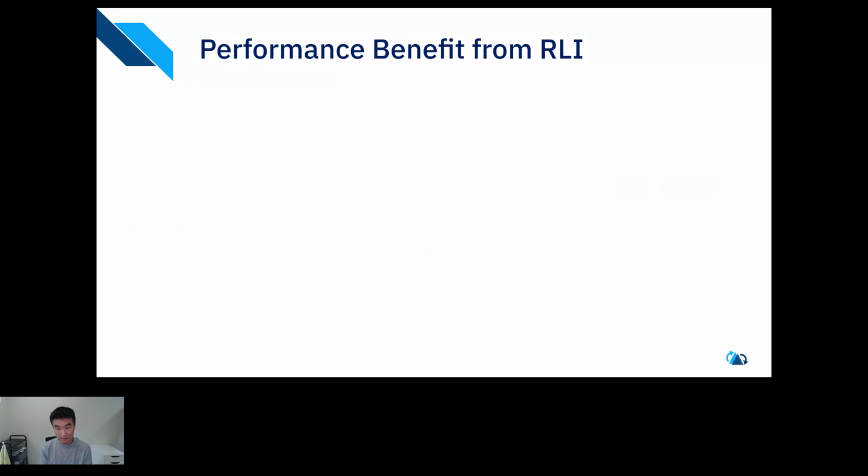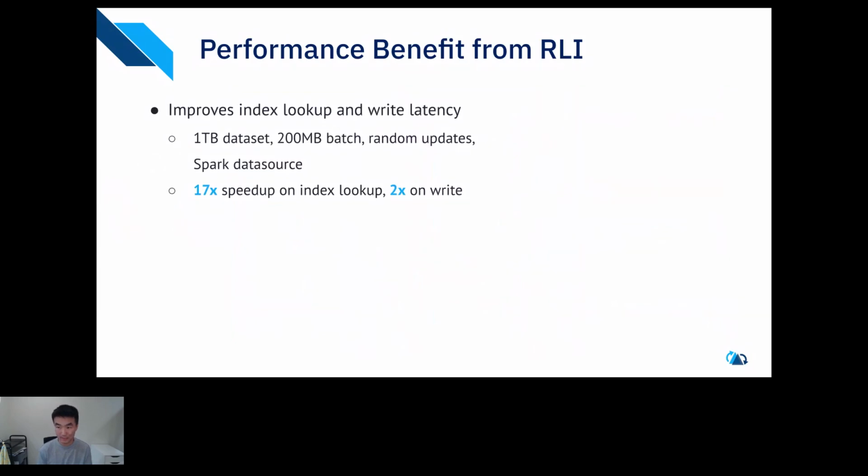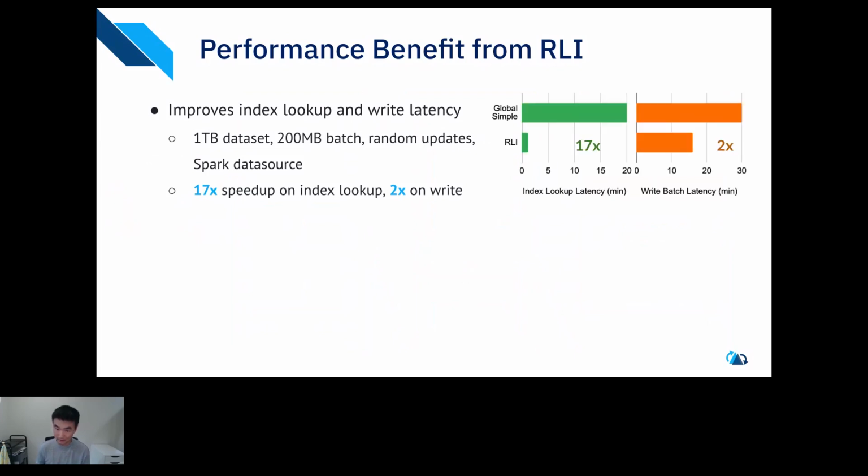We have done a few performance benchmarks on both read and write on Spark to demonstrate the performance benefit from the record level index. In the first case, we have a 1 terabyte dataset, and each write batch has 200 megabytes of random updates across the table. And we compare the performance of the record level index to the global simple index, which was the best for random updates before we developed the record level index. And we can see from the result that the index lookup latency is reduced from around 20 minutes to just 1 minute after using the record level index.